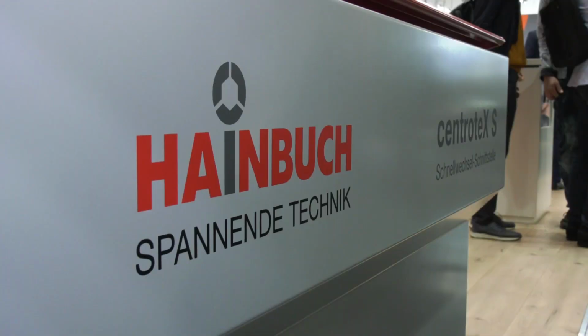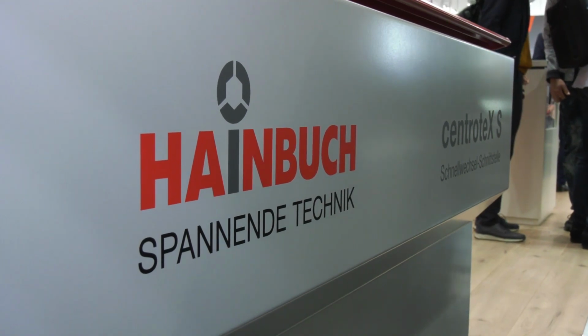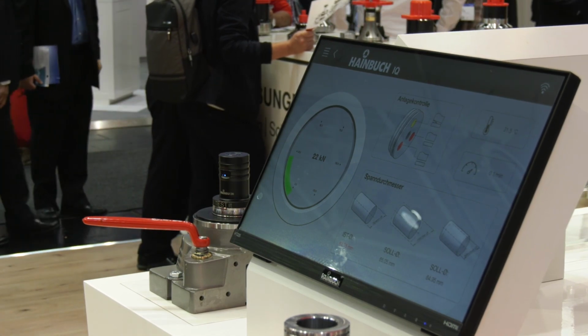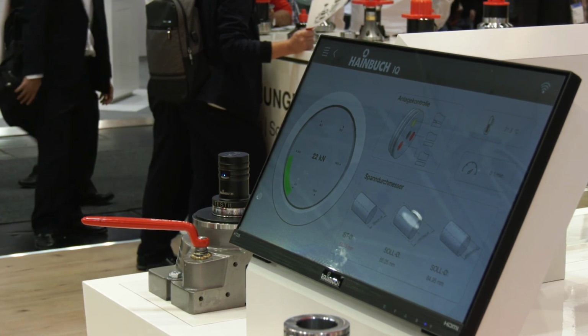We can measure the clamping force, we can measure the diameters, everything. We have a new system to measure the clamping force according to the RPM. We lose some force according to the RPM, it's much higher, and you see the Hainbuch system is much more stable than a three-jaw chuck, as an example.